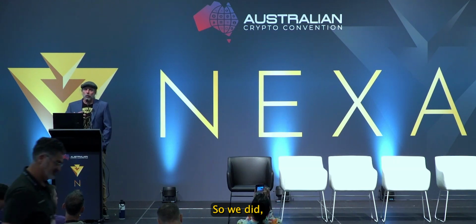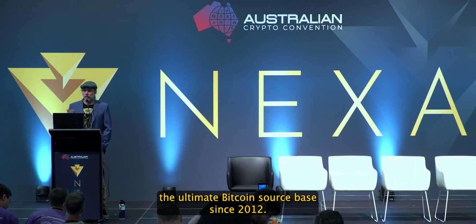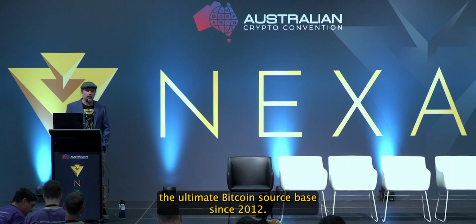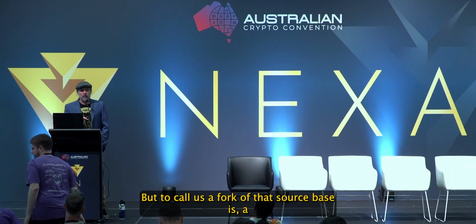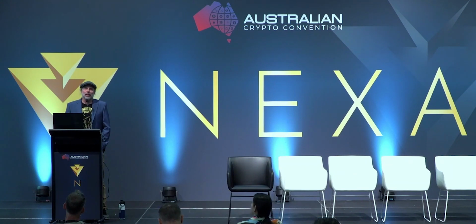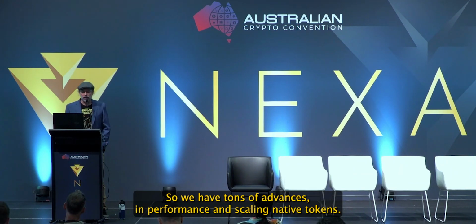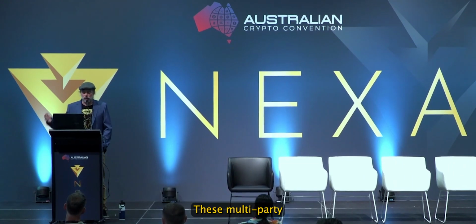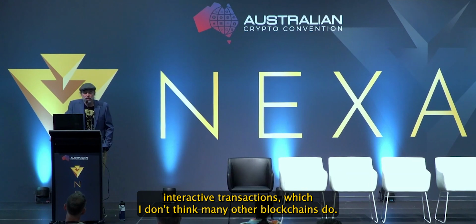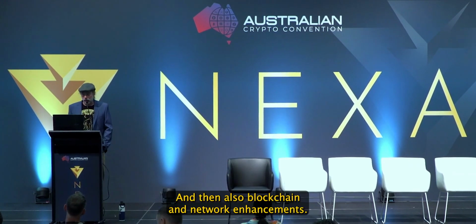So we have been working on the Bitcoin source base since 2012, right? But to call us a fork of that source base is... we've spent years upon years working with the source base, right? So we have tons of advances in performance and scaling, native tokens, these multi-party interactive transactions, which I don't think many other blockchains do, and then also blockchain and network enhancements.